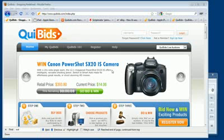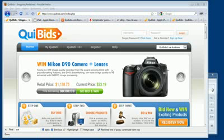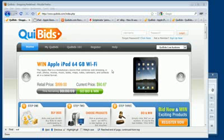So what is this site? They advertise this as an auction site, but it's definitely an auction site with a twist. It's not like eBay where you can bid as many times as you want and then pay the final price. One thing that they do is charge you 60 cents per bid.